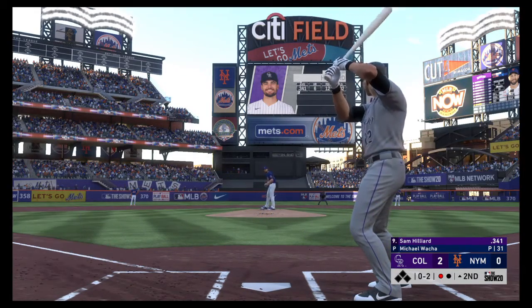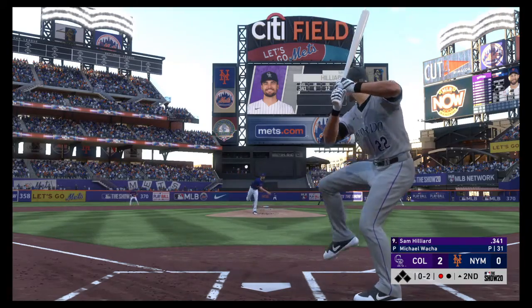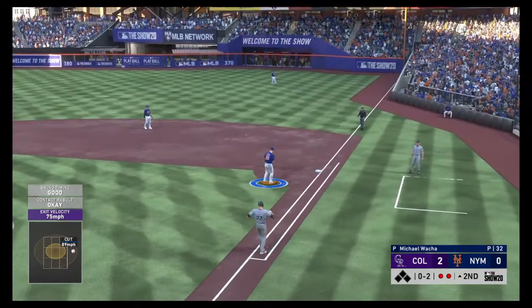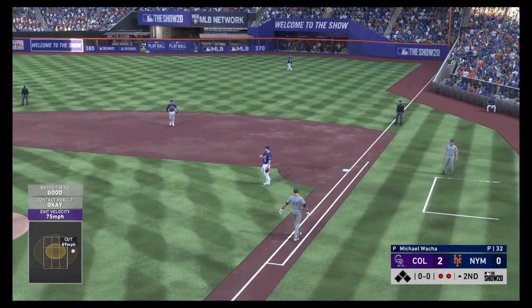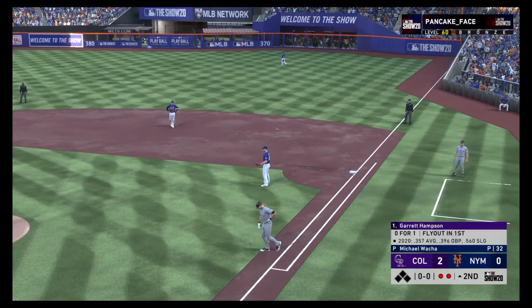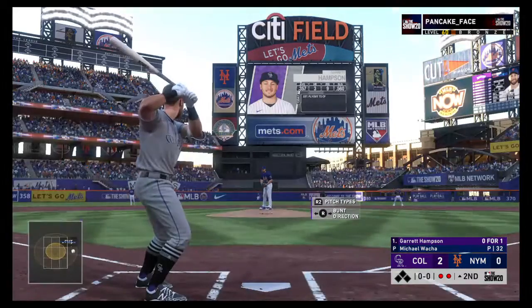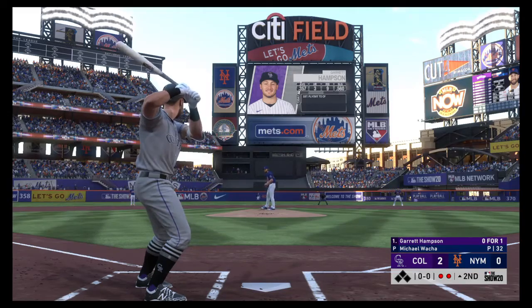Unless you're willing to sell out and try and take one part of the field out of play and just work the ball up the middle the other way, it's extremely difficult when a guy's throwing this hard to stay back on a breaking ball. You either commit and be all in on a fastball or try and find a way to work the ball the other way to keep you back on the off speed.